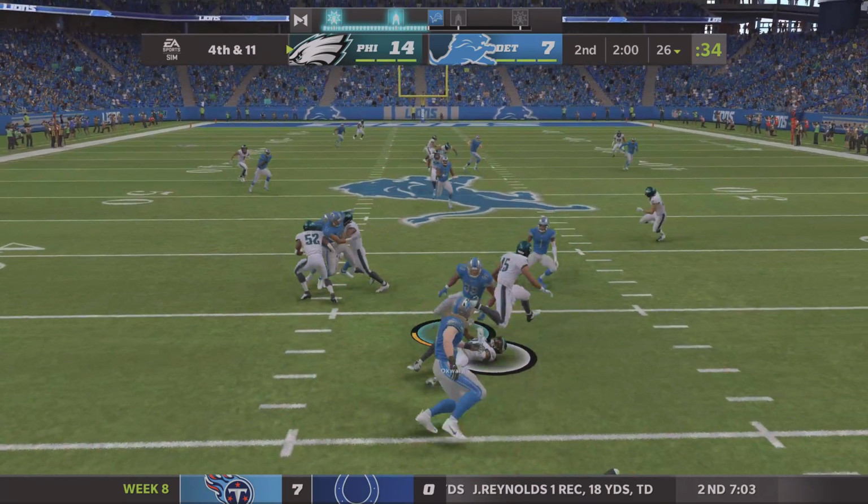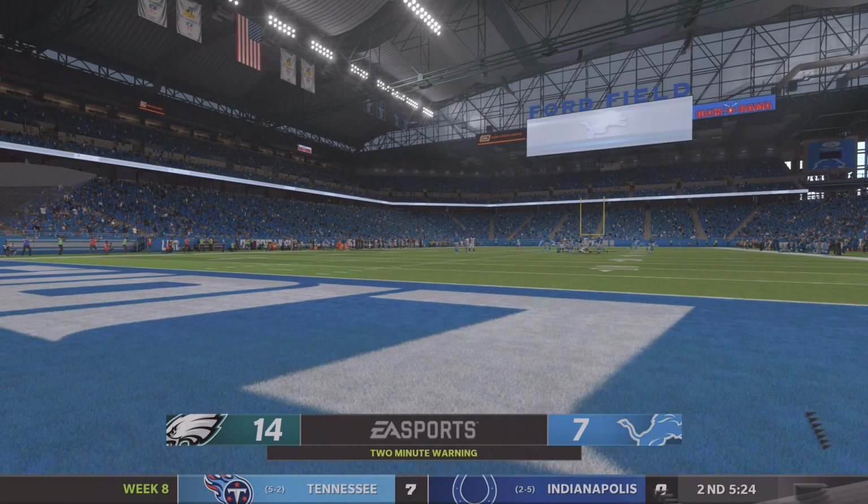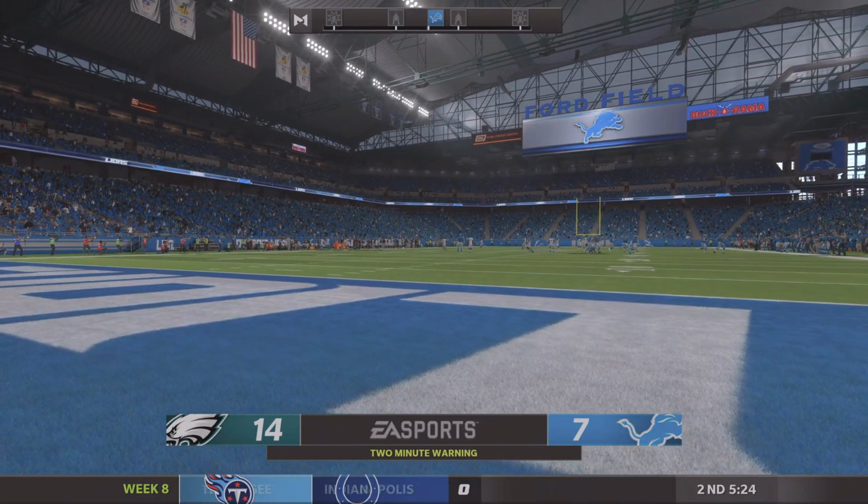A quick feed from Tate. Oh! Still going. 1:58 left to play till we hit halftime.